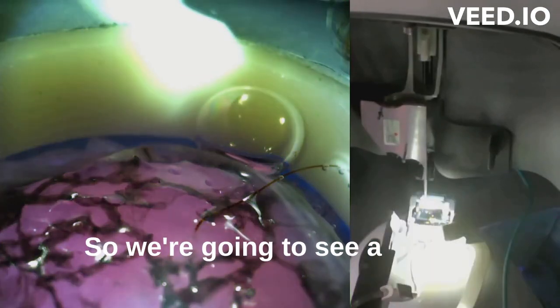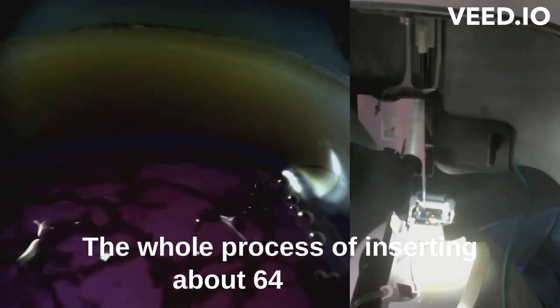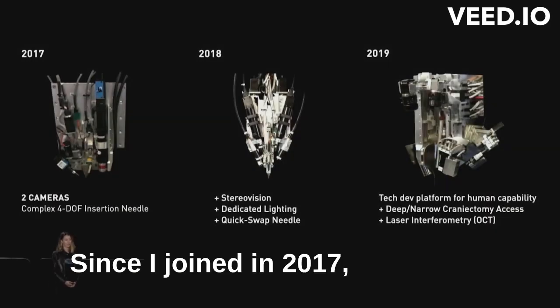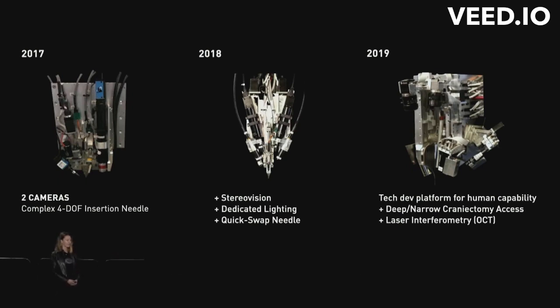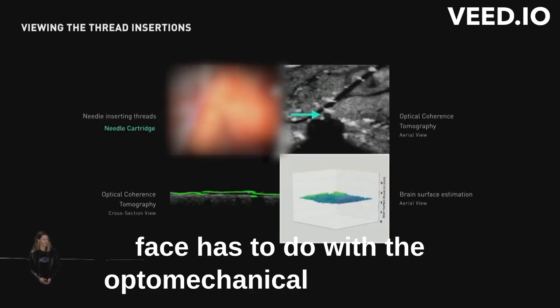So we're going to see a couple more insertions. The whole process of inserting about 64 threads in our first product is going to be around 15 minutes for this robot. Since I joined in 2017, we've also done a handful of iterations to optimize the thread insertions of the robot. One of the challenges that we've had to face has to do with the optomechanical packaging.